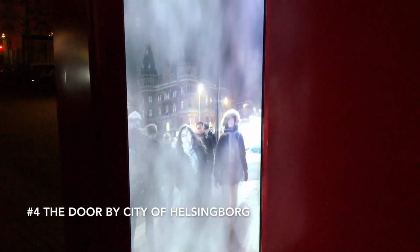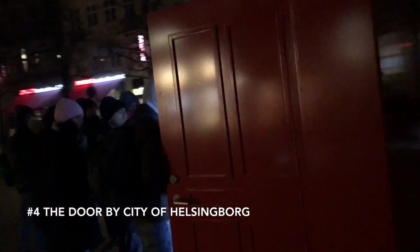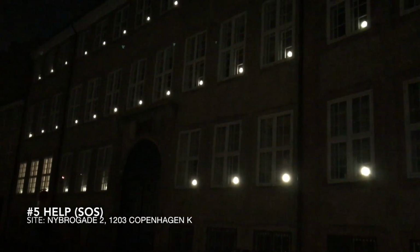Number 4. Door by the city of Helsingborg. After opening the door, you'll see some digital smoke, followed by a glimpse of another world. Occasionally, this image will switch to a live feed with people from another city. Number 5. Help.